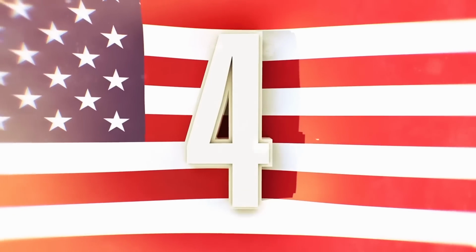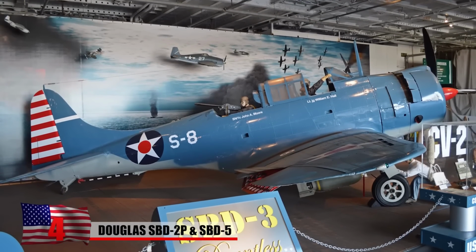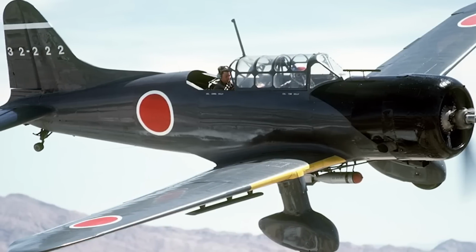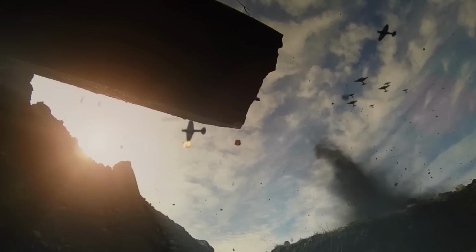Douglas SBD-2P and SBD-5. The Douglas SBD Dauntless was manufactured by Douglas Aircraft between 1940 and 1944. These planes were created as a means of naval surveillance, as well as dive bombers used primarily in World War II. They had a tremendous impact on the war. The SBD, or Scout Bomber Douglas, was used by the U.S.